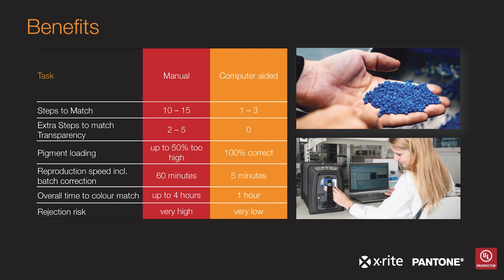Reproduction speed: if you need to create a new batch with varying batch lots, or if the customer reorders in a year from now and you have different colorant or raw material batches, then of course you're also faster because you have the legacy data. You can start off from the recipe you did a year ago and just correct it one time to match the current conditions. So your overall time to color match is much faster, and your rejection risk, so basically the risk of disappointing Lisa, is of course very low if you use the computer and the software.